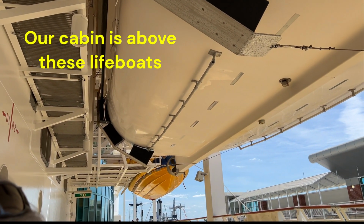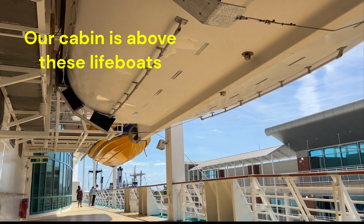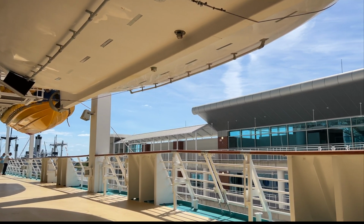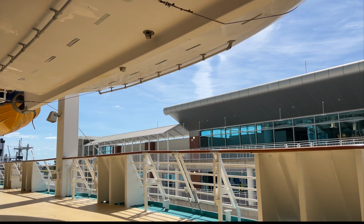For children between 3 and 11 years old, youth safety wristbands can be found in your stateroom. Please make sure your kids are wearing the wristbands at all times.